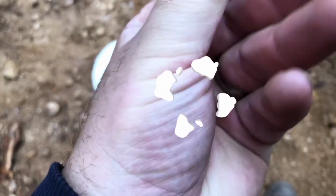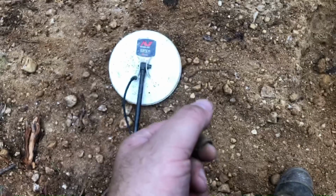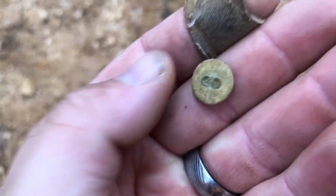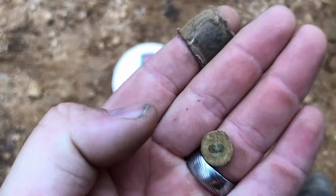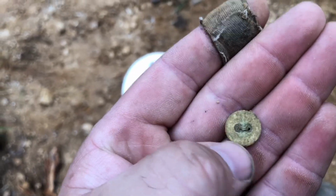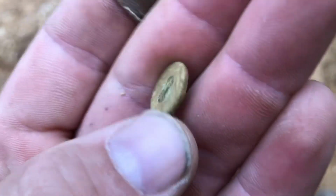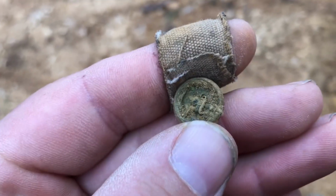Right, so had a deep target. Turned out to be this button. It's getting a bit excited because I didn't see any rust. But anyway, it's this button. Somewhat of a different one I've found. So if you have any idea of what type of button that could be, how old it might be, or what brand, let us know. Right, cheers.